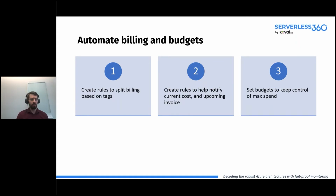And also, and this is one of my favorites, is the creation of rules. So notifying of the current cost, upcoming invoices. So there's an invoice coming. So getting the departments ready to actually see if they have had a growth, if they're declining on the consumption. So giving them a heads up so they can take actions before the actual final invoice comes. And that kind of gives a more realistic overview of having control of the cost of your environment.